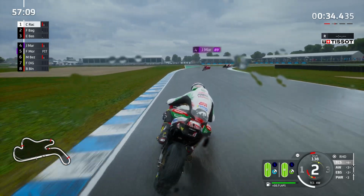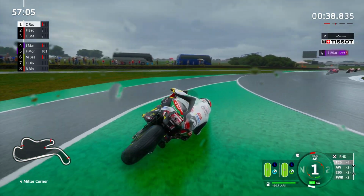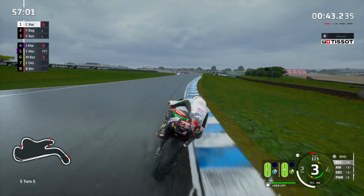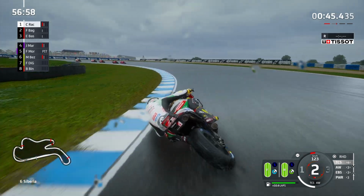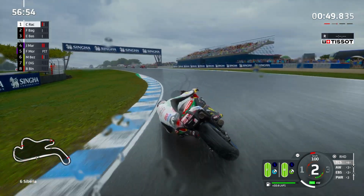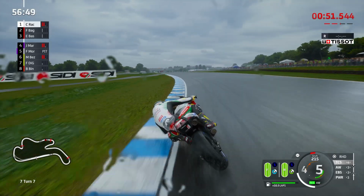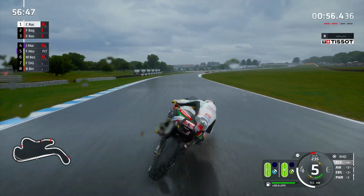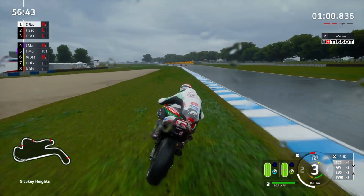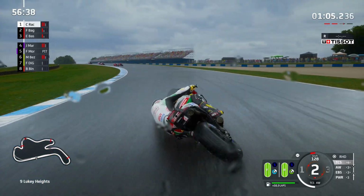With that being said, we're going to jump a little bit into our track guide here. We're down into Miller Corner. We've gone well and truly wide into Miller Corner there, which was not what we were wanting to do. But the track is quite good. It is one of my favorite tracks. Even though it is one of my favorite tracks, it's not actually my strongest track. I still think that tends to come to places like Mandalika and Malaysia. Whoa, we're off on the grass there. That's not what we were wanting to do.